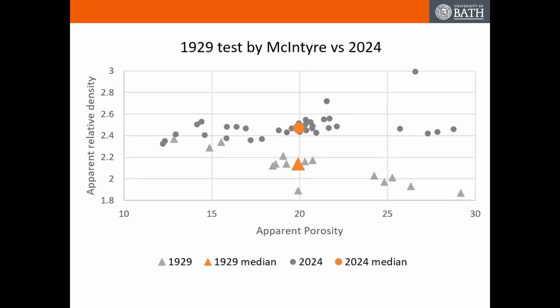So that line on top is historic terracotta measured in 2024. This is a reduced part of my data set. I've stripped out anything that's more modern terracotta. I've stripped out anything that isn't strictly terracotta, that is in there to provide balancing points like bricks and tiles and things. The grey triangles underneath are McIntyre's original data, converted out of imperial units.